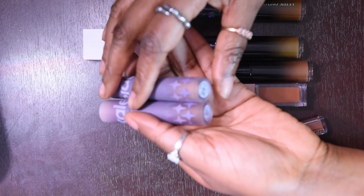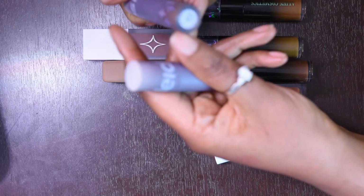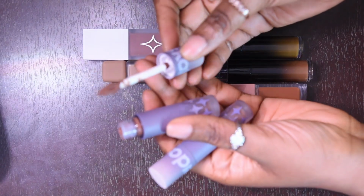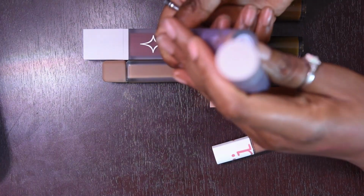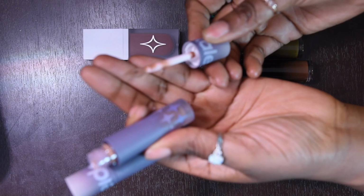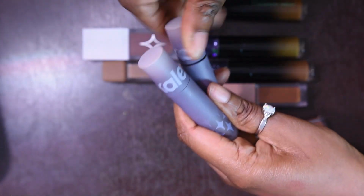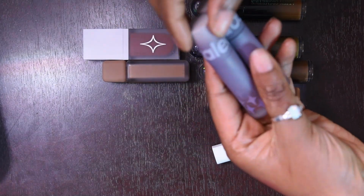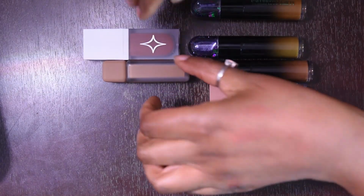Caladios, I believe I got this either late last year or early this year. I have one in Cold Smoke, which is quite cool toned, but it is a brown nonetheless. And then the other is in Skinship. This is the one I prefer, but I'm going to keep both of them because they are both really good formula. And like I said, they are pretty new. So I will keep them both.